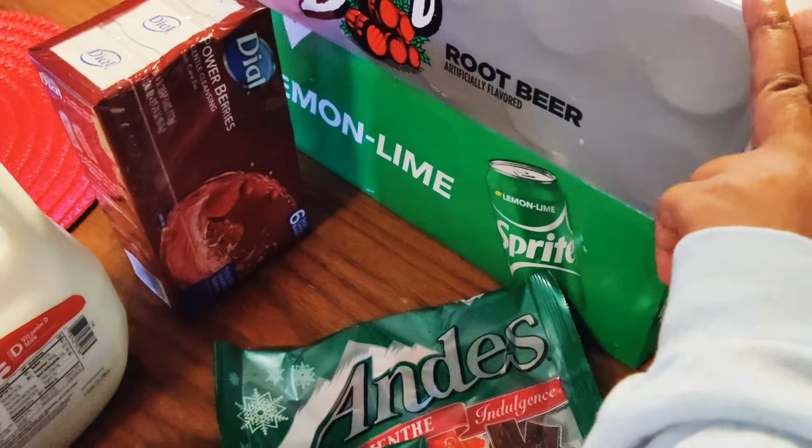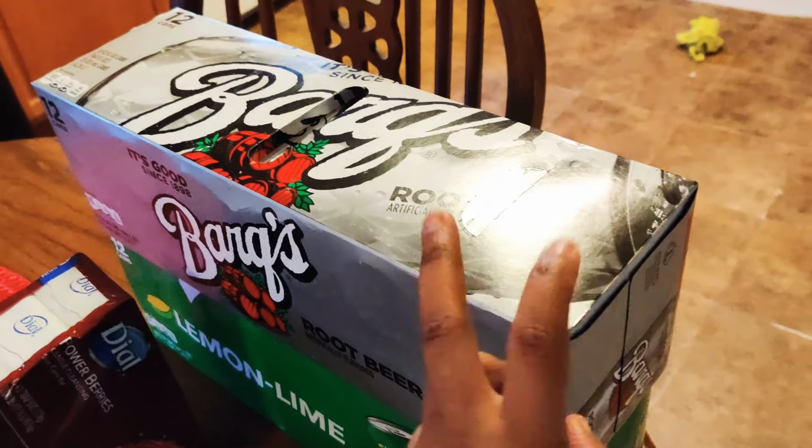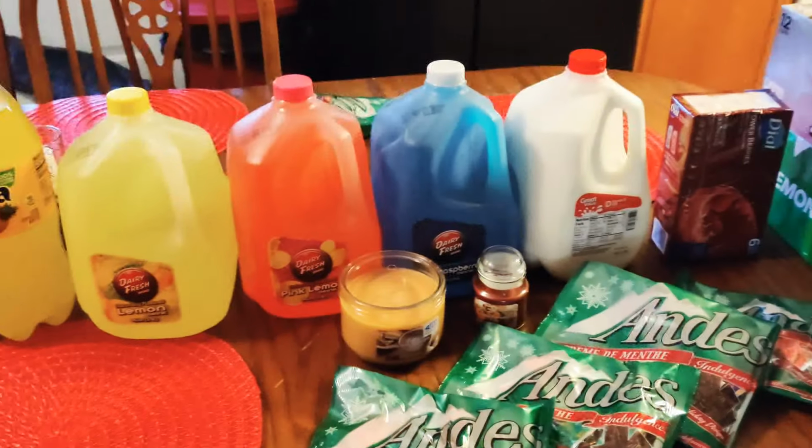And then I got 2 cases of drinks. I got a Barq's and a Sprite, because they didn't have any 24 cases of Barq's, and I wanted root beer. And that's my haul, you guys.